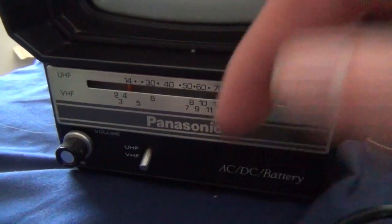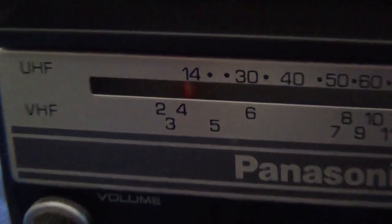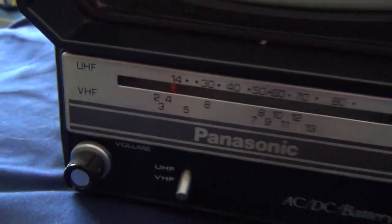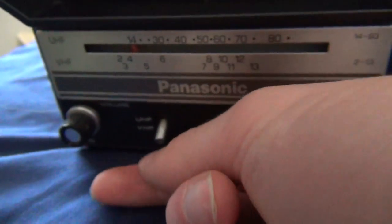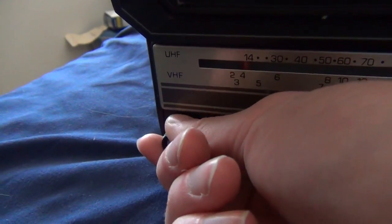Then down here is your tuning dial, or tuning indicator, whatever. It is a little bit off, because the Nintendo over here is outputting RF on channel 3, and right now the tuning indicator is a little bit over channel 4, so the tuning dial is a little bit off. Then over on the side you have your tuning knob, you have your switch for VHF or UHF, and then you have your power switch slash volume control.